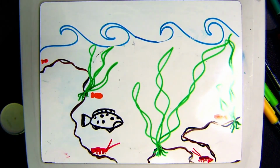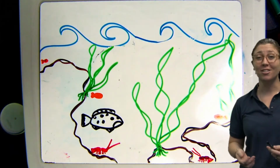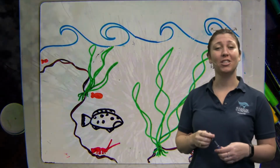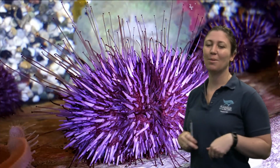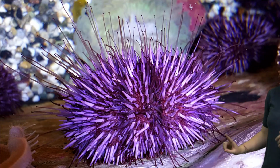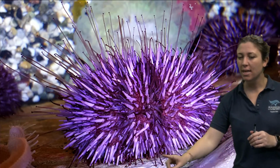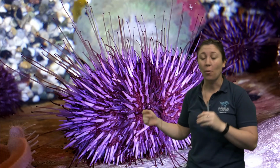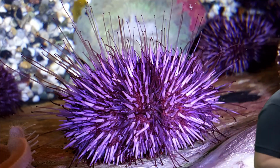I want to add one more animal. Remember I said it was the purple sea urchin. So purple sea urchins are important to add into our kelp forest habitats because purple sea urchins actually are one of those vegetarians we talked about, and they like to feed on algae. They like to feed on giant kelp in particular. So check it out. They're kind of a big circle, right? With all sorts of spikes coming off of it. So that's what we're going to draw. We're going to draw a circle with a bunch of spikes. Let's go ahead and do it.